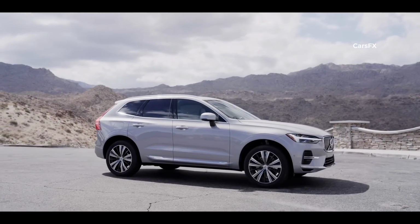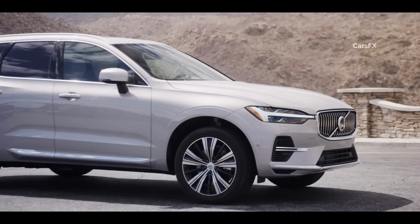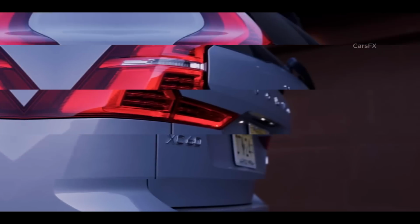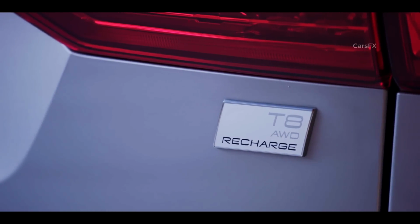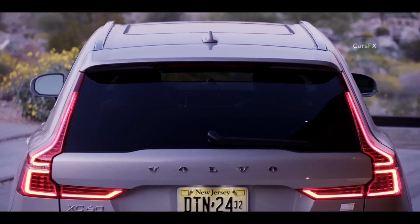From the side, two massive creases at the bottom of the doors enhance its muscular proportions, while the side windows are framed with either shiny chrome or gloss black accents, which complement the car's overall look. Around back, Volvo's signature LED taillights extend vertically along the rear pillars with a darker look. The tailgate is handsomely sculpted and integrates a spoiler for added sportiness, while the rest remains unchanged.